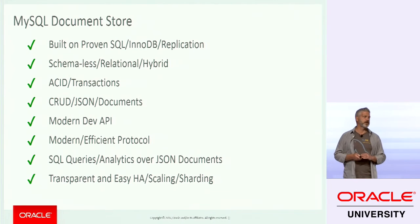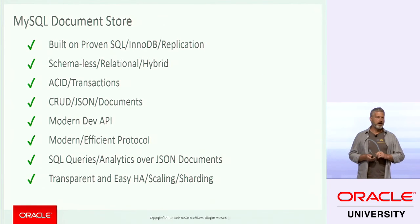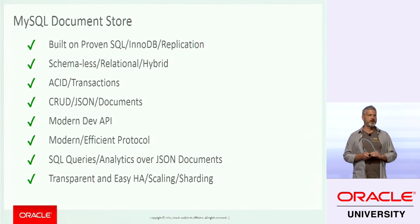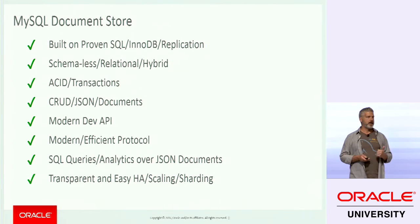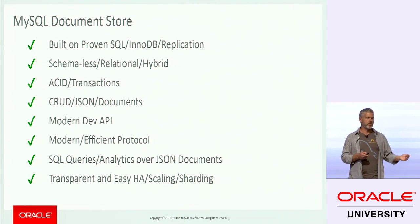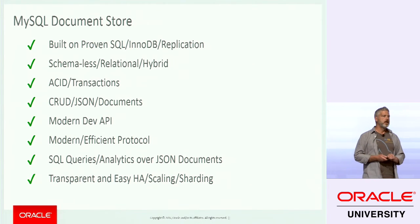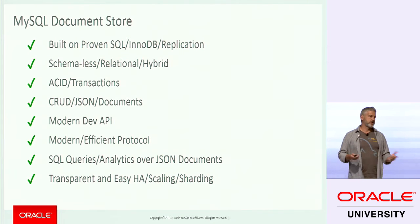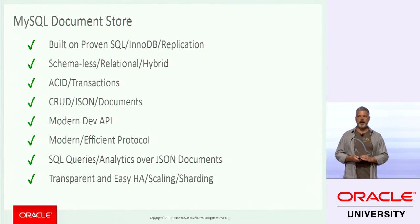So to summarize the MySQL Document Store, we build this on proven technologies around SQL, InnoDB, and replication, tools and technologies that have been around for a long time, stable. We can combine, either you can do all schemaless, you can do all relational, or you can do a hybrid, of course. As I said, you can work with the collections, you can work with the tables, you can work with a combination of the two, whatever fits your needs the best. And of course, it's InnoDB in the end, MySQL. We have ACID and transactions. You have your backup tools and so on. You can make sure that you have integrity in your data.